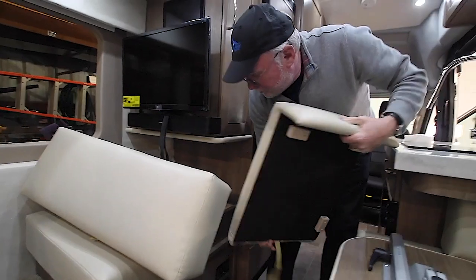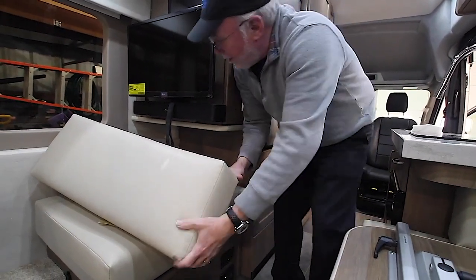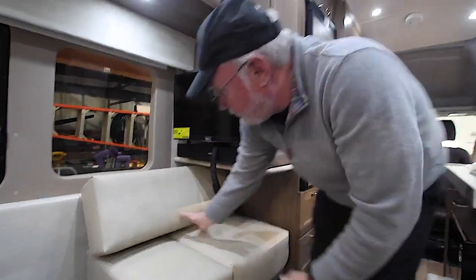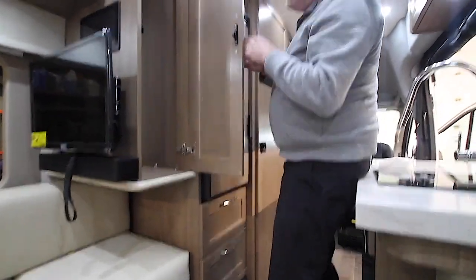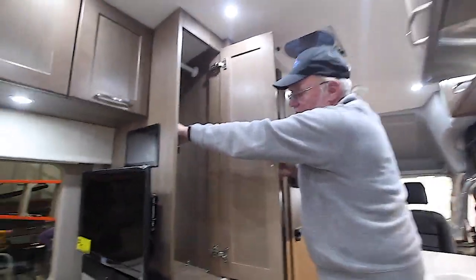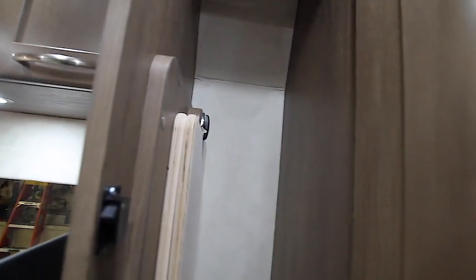Winterizing is something that you'll just have to read up on when the time comes. So moving along, in here, this is what I was saying, is your bed boards. There's little clips here that hold them in place when you're not using them.